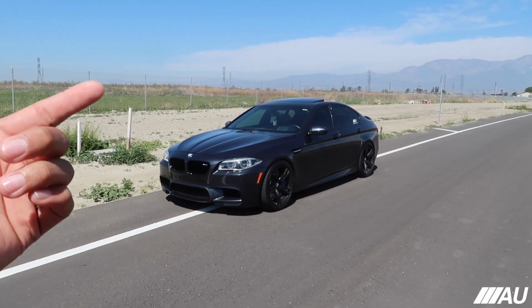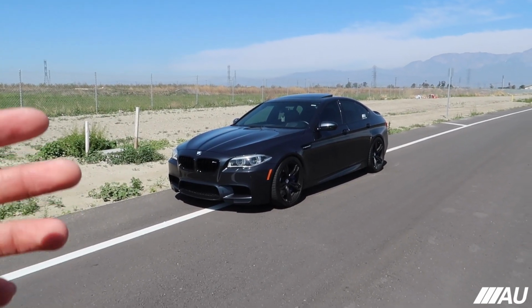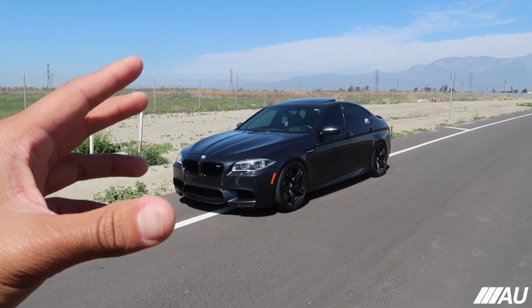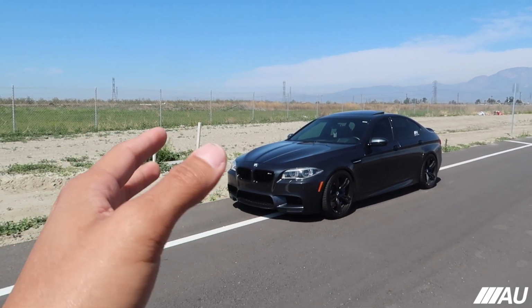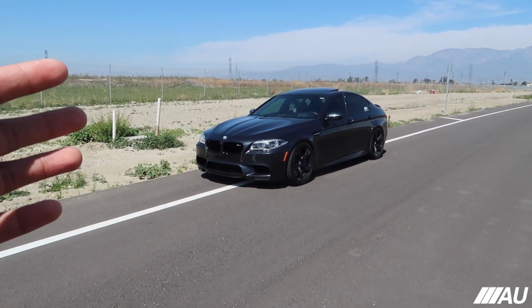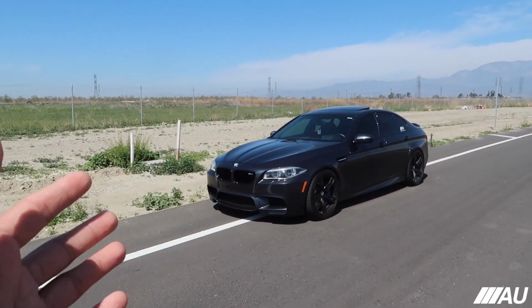I've driven my sister's Mustang, 2017 EcoBoost Mustang, and that car feels huge. Like the way the car's set up when you're sitting in the driver's seat, the car just looks super wide. I've driven that car a few times, and I can't get used to how wide that car feels when you're driving it. This one feels a lot less wide. Yeah, this car does not feel too big for a daily driver.